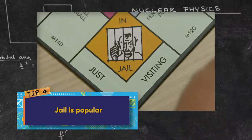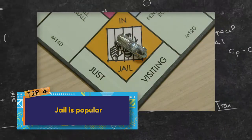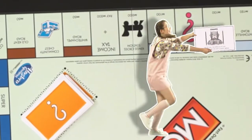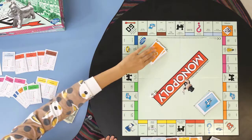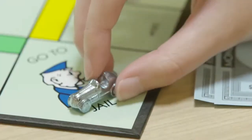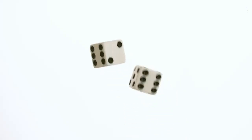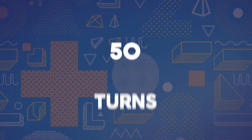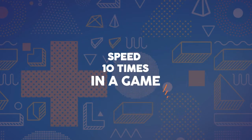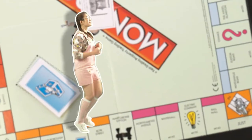Tip 4. Jail is popular. Jail is the most popular space on the board. It is so popular because there are so many ways you can end up there. Oh man! You can pick a Chance or Community card that sends you there, land on Go to Jail, or roll 3 sets of doubles in a row, known as speeding. You may think the chance of speeding is low, but it isn't. In a game which will average 50 turns per player, the chance of speeding is 1 in 5 turns. That's 10 times in a game you could possibly speed your way to jail. Yikes!